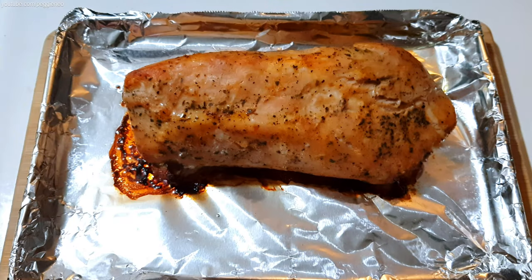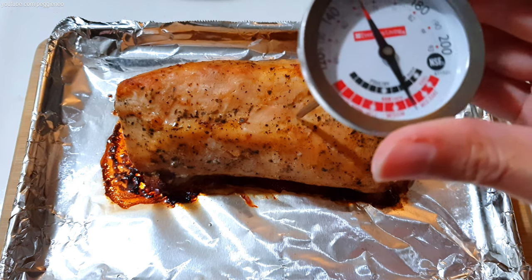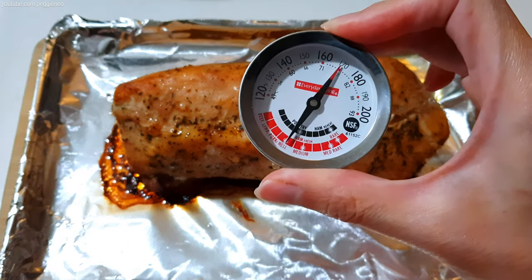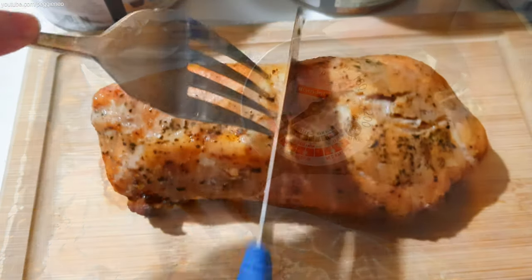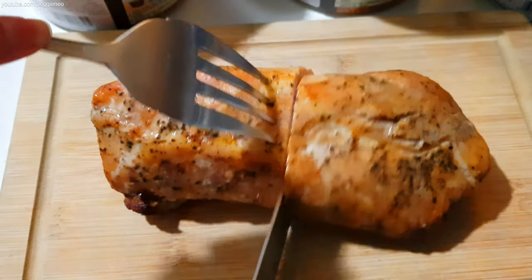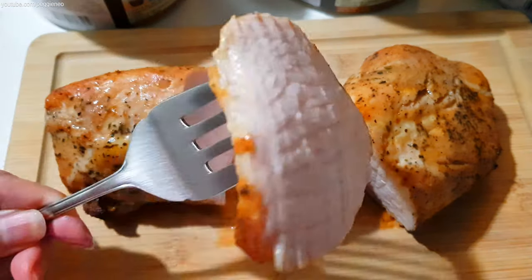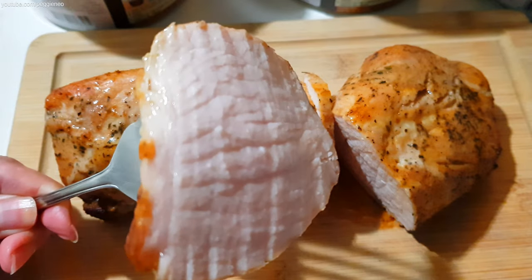Once it's out of the oven, I use my meat thermometer to check the temperature and make sure the internal temperature is at least 145 degrees. So I let this rest for 5 minutes and then I slice it up. Look at that. It looks nice and juicy. Yummy!